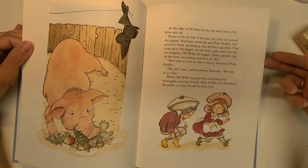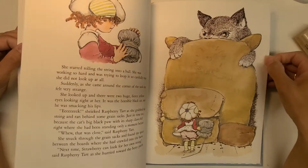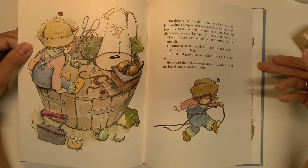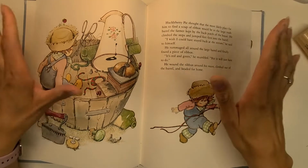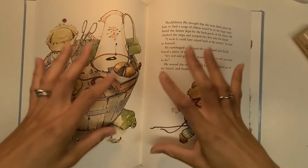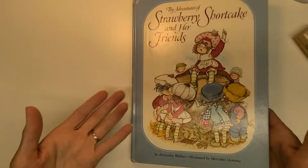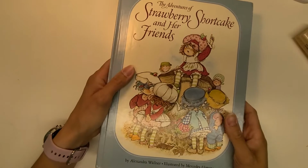I have a ton of cute Care Bear books too, a whole collection of those from my daughter that I won't rip up and turn into junk journals. I just can't. But this one, I could. I have no sentimental attachment to it. I just found it on the shelf. 10 cents. It has a home. It's beautiful. Okay. On to the next one.